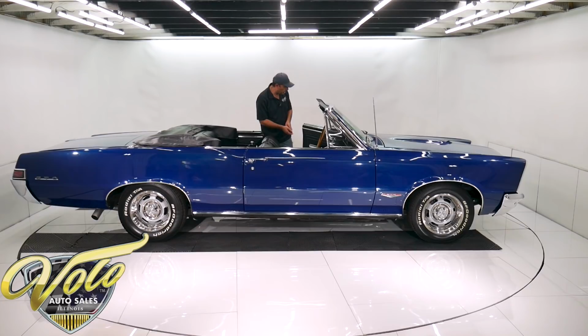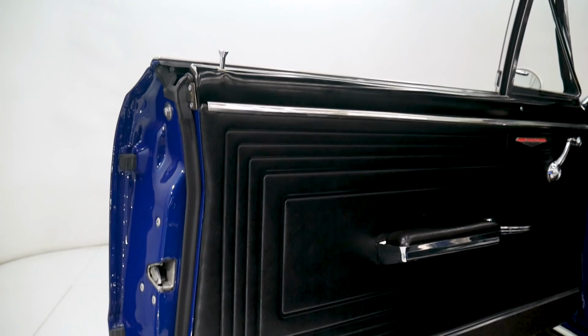Door panels, they're probably new. They just look really, really new. The armrests are nice and shiny. So probably new door panels, new boot on the top.